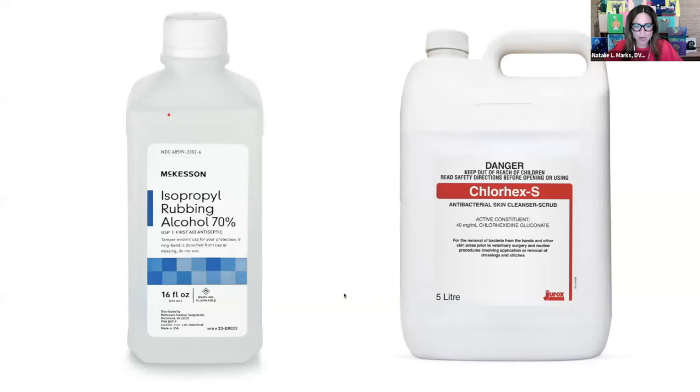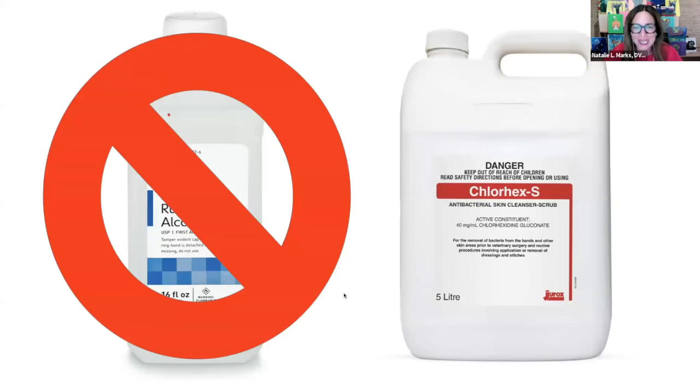The other part of this toolkit for me is to remember that rubbing alcohol is a no-no for cats. We want to use diluted chlorhexidine. Rubbing alcohol can create significant nose blindness. When these cats are exposed to it, especially if you're dousing cats for a jugular stick, they actually will have destruction of their olfactory cells, leaving them nose blind for up to a week.